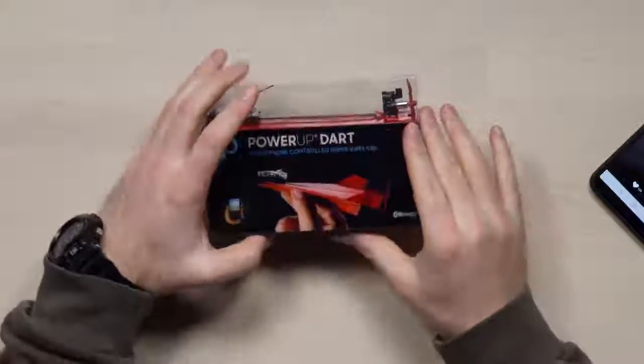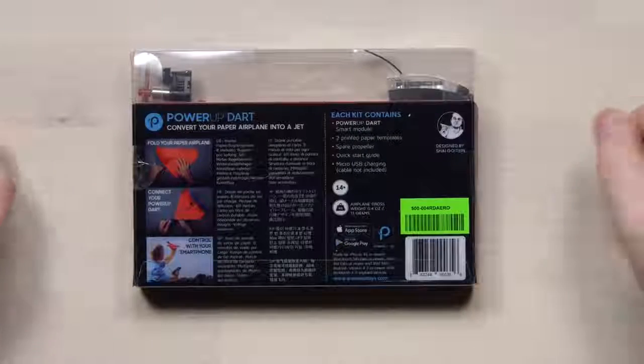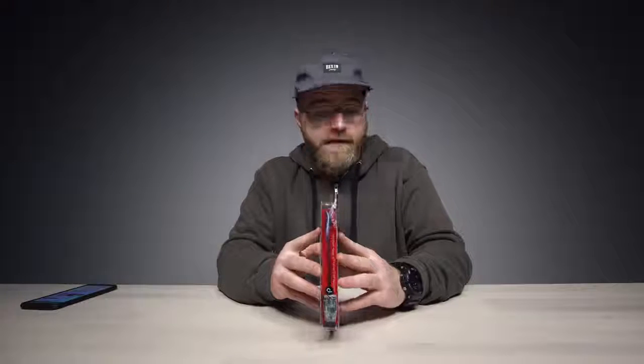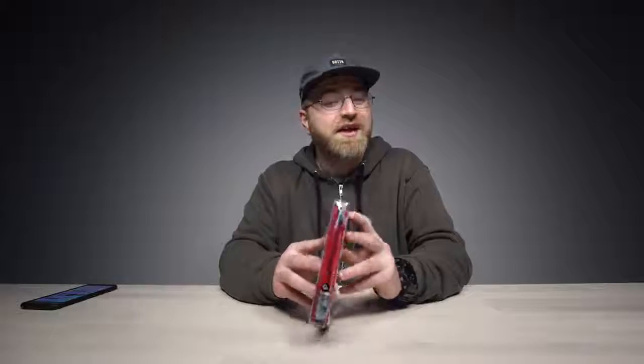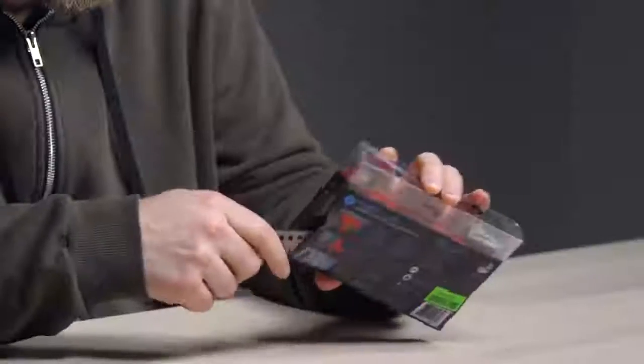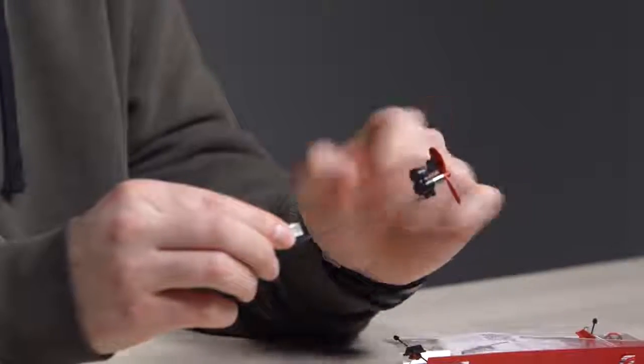The Power Up Dart. Convert your paper airplane into a jet. Connect your Power Up Dart. Control it with your smartphone. Crash proof carbon fiber body. We're gonna have to obviously test that. 25 kilometers per hour. This is it right here. Whoa. This piece is the magical part. You can see the antenna right here and the propeller.